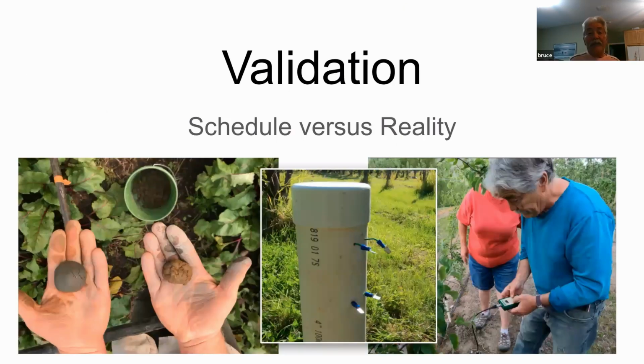Okay, let's validate what we're doing here. We want to validate that our schedule in the real world is going to operate. This picture in the middle, I wanted to point out. It's a good example. One of the devices we're going to show are Watermarks. Watermarks are something that go down into the ground. They're hooked up with a wire onto them. So you see 2 clips higher than the other 2 clips.